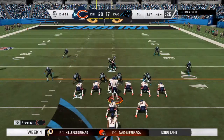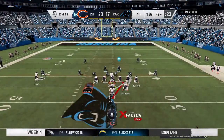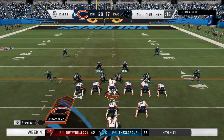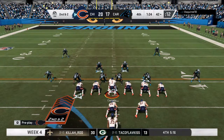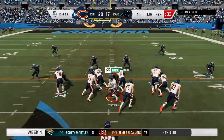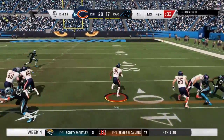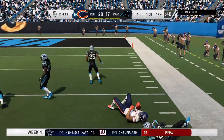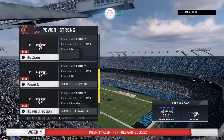But they picked up a little bit of yardage there, and now, in this situation, should be in no hurry to run a play really fast. Let the clock wind down. Again, it's Henry. He's got the first down here inside the 30. And all the way down to the 17-yard line.